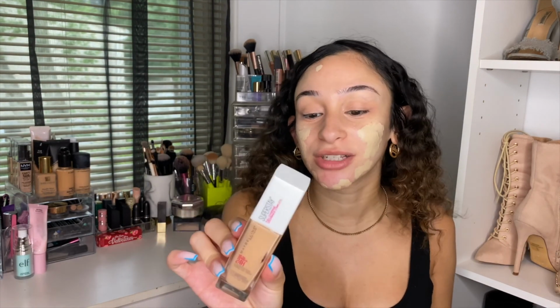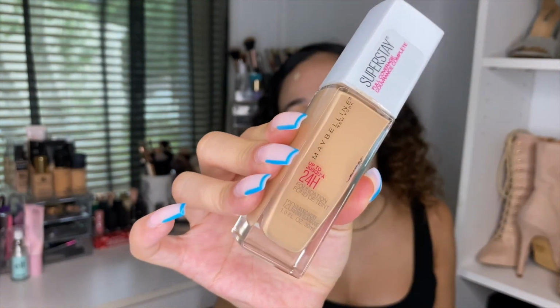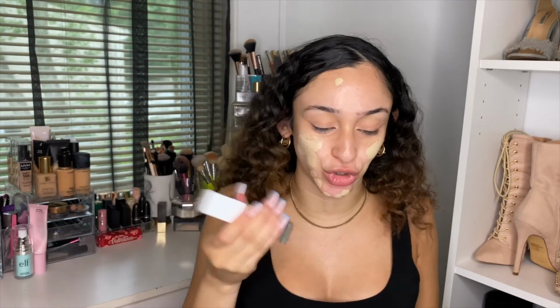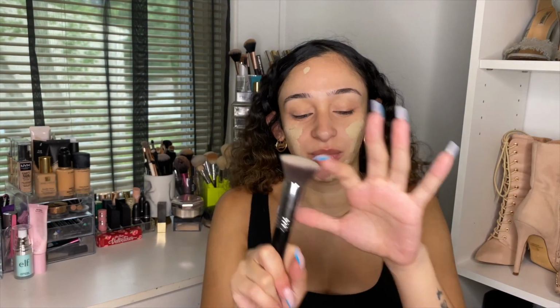So for foundation, we're gonna go in with my favorite one from the drugstore, which is the Maybelline Superstay here. And I have it in the shade 120 Classic Ivory. It's sad that 120 is my summer color because that's still so light. But I take it with a little kabuki brush just to apply it all, because I feel like this technique that I've been doing this whole summer of doing it with a brush and then going in with my sponge afterwards just makes my makeup look that much more flawless, and I absolutely love it.